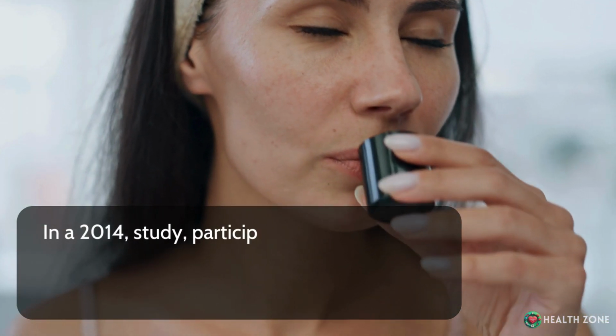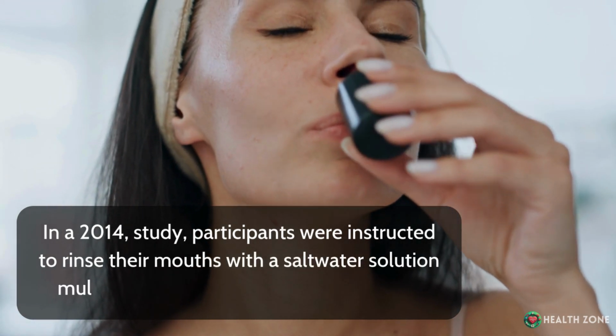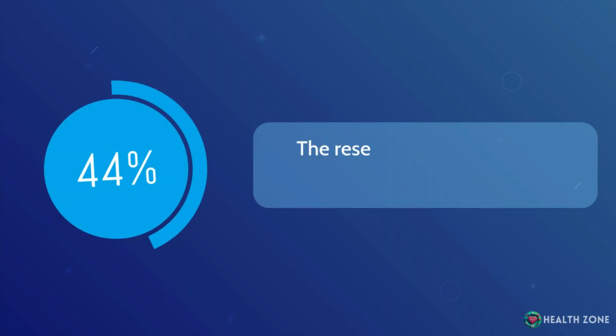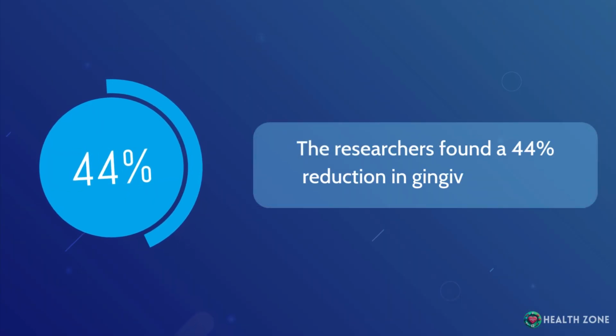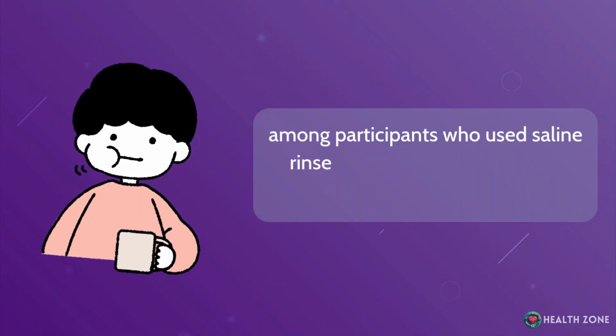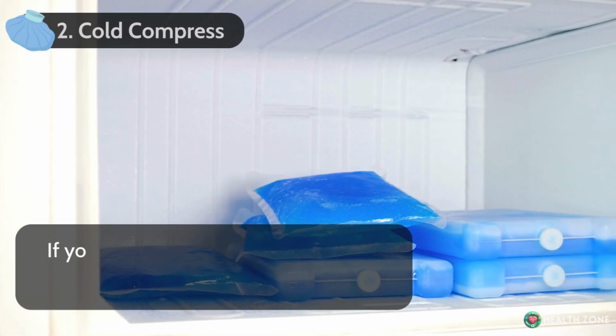In a 2014 study, participants were instructed to rinse their mouths with a saltwater solution multiple times daily for a specified period. The researchers found a 44% reduction in gingivitis scores among participants who used saline rinses compared to 20% in the control group.